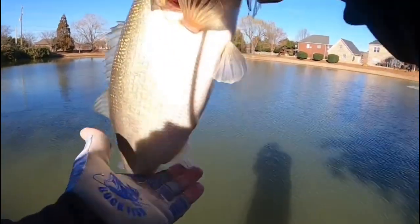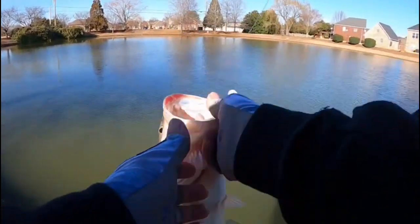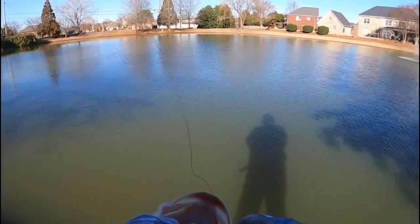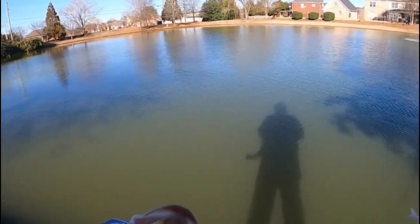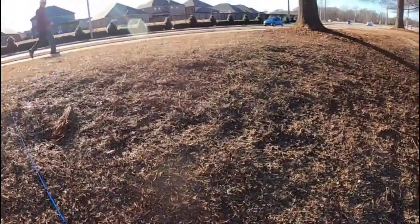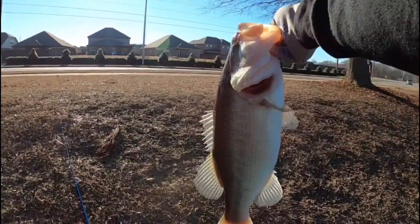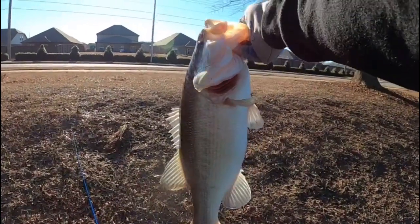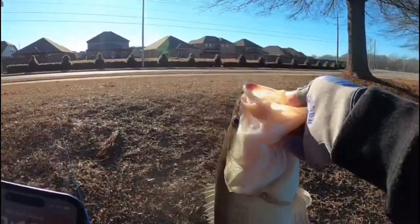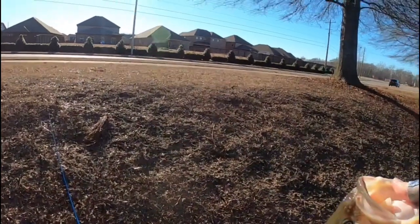Good fish. Probably a good 3-4 pounder. Big chunk. Chatterbait. Oh, chatterbait. Oh, that's a big one. He's a good one. Good fish. Trying to get a picture of him.